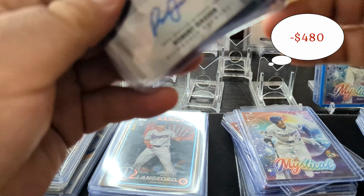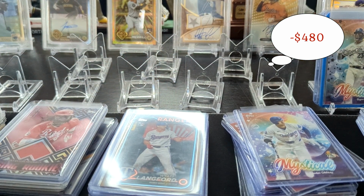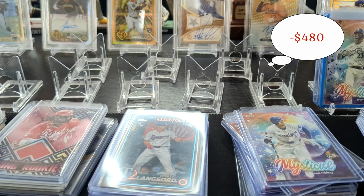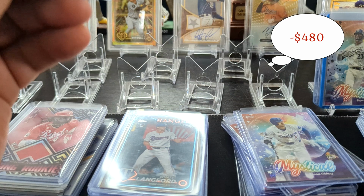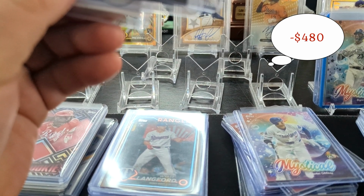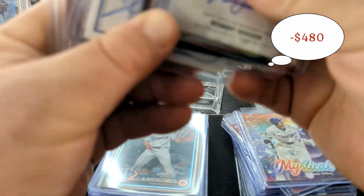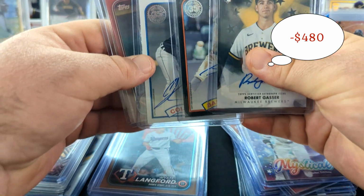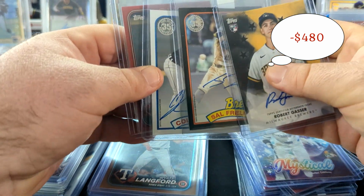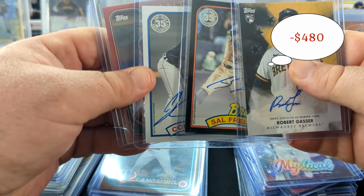These are the relevant autos. So there were 6 boxes, and you're supposed to get 1 auto per box. I actually got 9 autos in my 6 boxes, which was interesting. I've heard other people say this, that Topps seems to be under-promising and over-delivering when it comes to some of these guaranteed hits in packs lately.